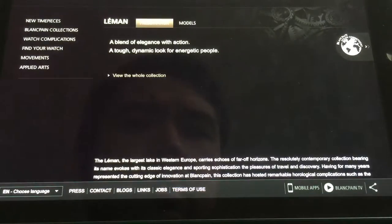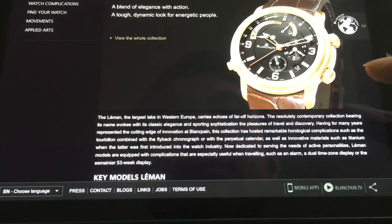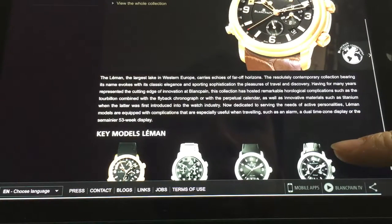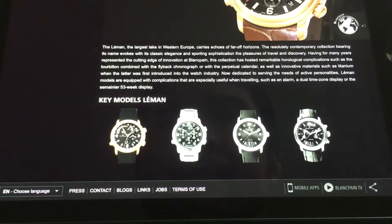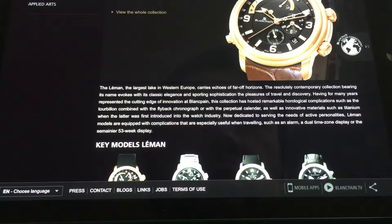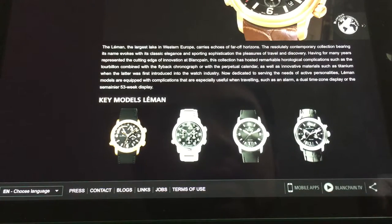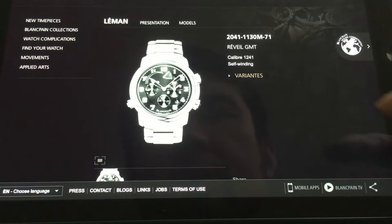All right, let's take it to Le Mans. A blend of elegance and action. Oh, okay. A tough, dynamic look for energetic people. Oh, sounds like me. I want to buy one. Okay, it's a second time zone. And what, that's two crowns? I don't know what the crowns are for. Sorry, guys. Just doesn't do it for me. And I know they're extremely expensive.